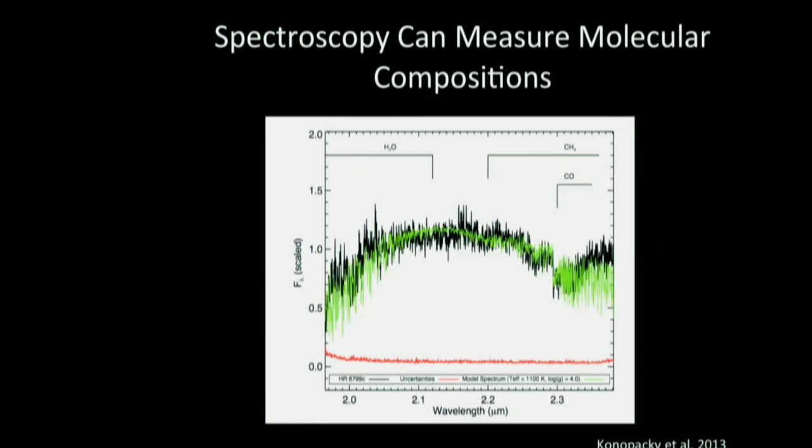So in this case, this is a paper by Quinn Konopacki. Quinn and her collaborators have taken this black spectrum and compared it to this green model. And there are a lot of little wiggles in here, which you might think is noise. But if you stare at this long enough and stare at zoom-ins, I promise you that a lot of these little features seem to line up between the green model and the black data. And those features are caused by water, methane, and carbon monoxide. And so now, for the first time, you can measure the compositions of a couple of molecules in these atmospheres, sort of the easy ones right now, the things that we expect. Water vapor is very abundant in objects of this temperature.